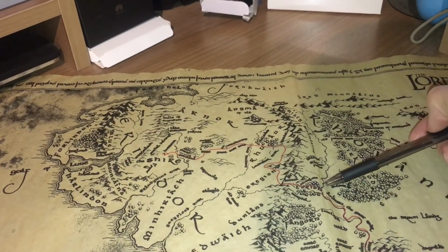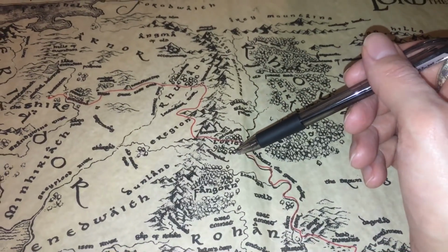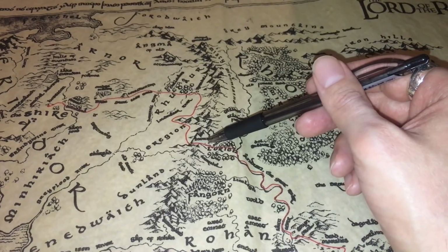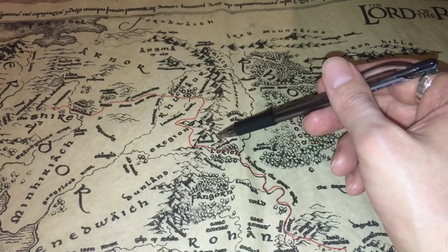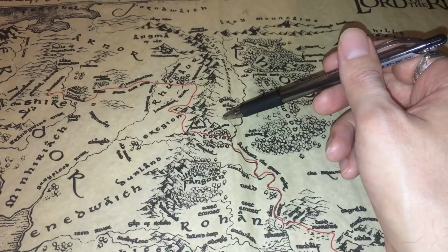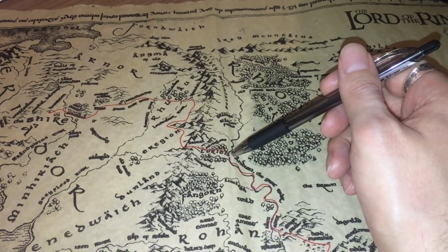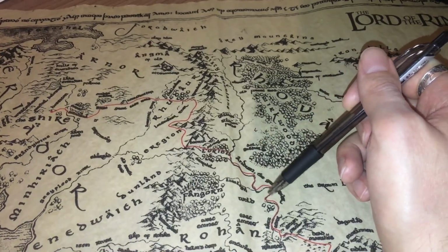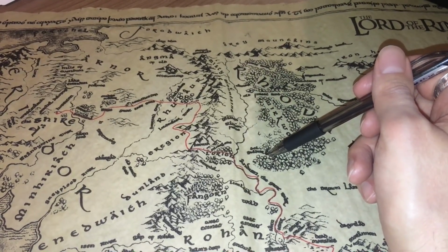Oh yes, Lorien, we didn't go there. Moria is here, where Gandalf fought the Balrog in the mountain itself. Moria. And then we've got Lorien here. And that's how they went down the river, down the Anduin, past Dol Guldur.